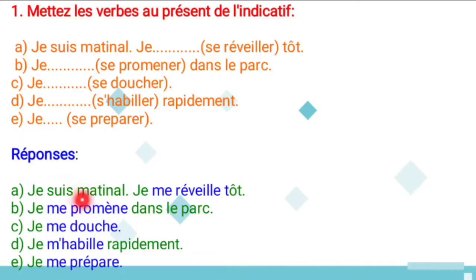So here, je suis matinal, it means I am an early bird, so I wake up early. So here the verb is what? Réveiller. So you can change the reflexive pronoun for je. What is the reflexive pronoun for je? Me. And the conjugation for réveiller, the verb ends with what? Er. And what is the ending for je? E. So je me réveille tôt, it means what?